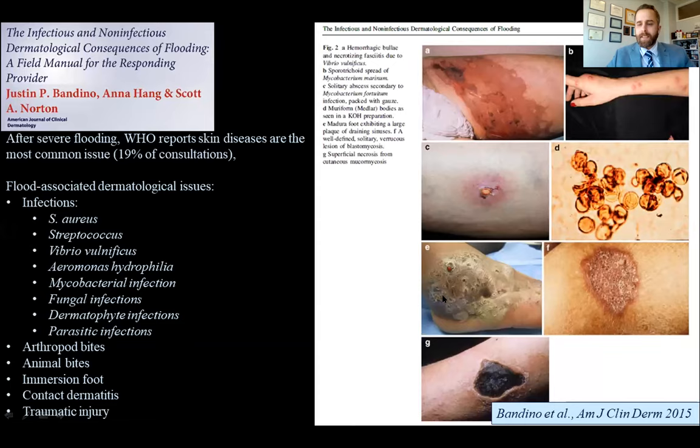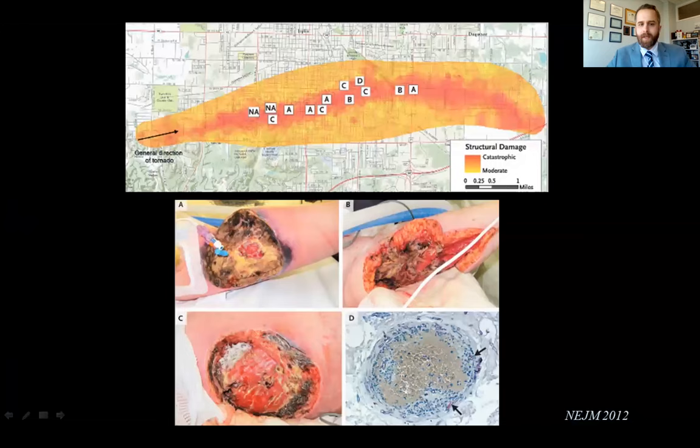This is a busy slide, but this just highlights this article, which is a review of infectious and non-infectious dermatological consequences after extreme weather events. And the WHO notes that skin disease is the most common issue following severe flooding. Here are just some examples of things ranging from Vibrio to fungal infections, to atypical mycobacterial infections and mucor. You can have arthropod bites, contact dermatitis, and traumatic injuries as well.